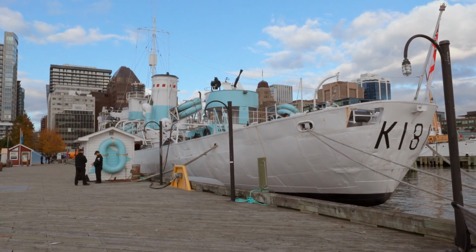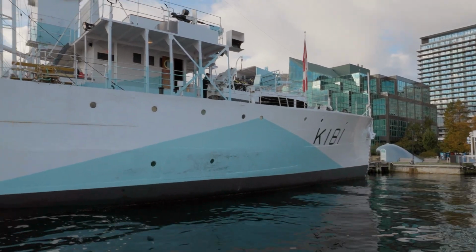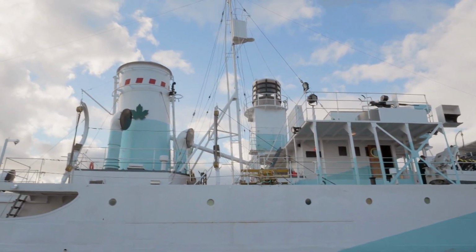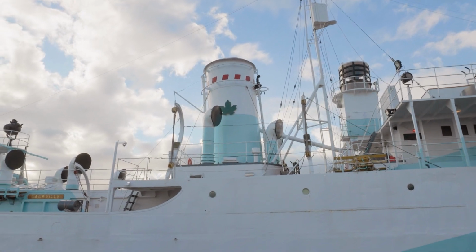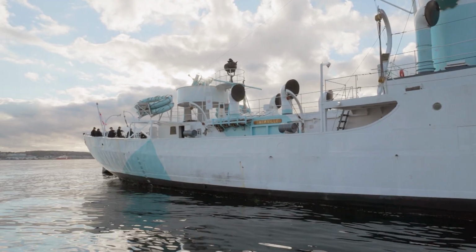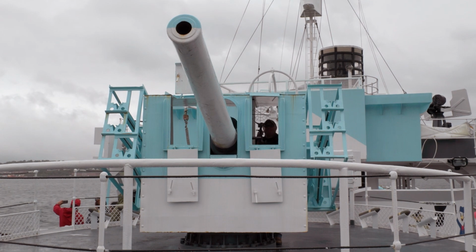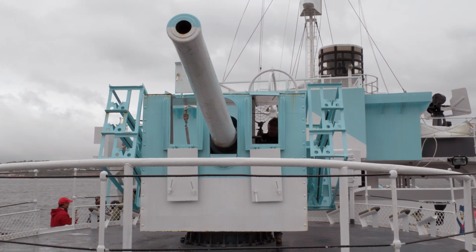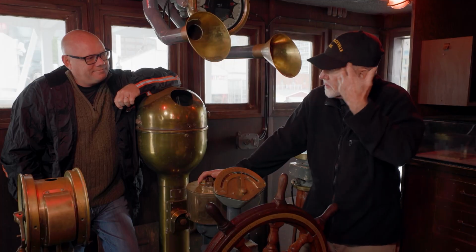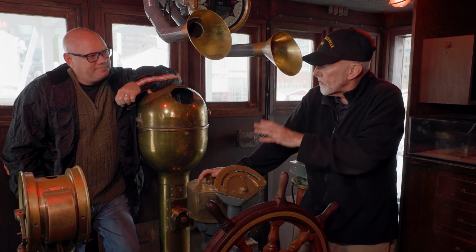This was Flower Class. What exactly is that? Flower Class was the name given to the ships mainly by the Brits, by Winston Churchill. Churchill wanted to name all the ships after flowers, because he wanted to play a mind game with the Germans. He said, can you imagine if U-591 is sunk by HMS Pansy? You can imagine the morale effect it would have on the Germans back home. So that's why they wanted to call them flowers.